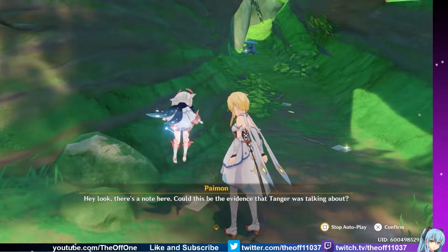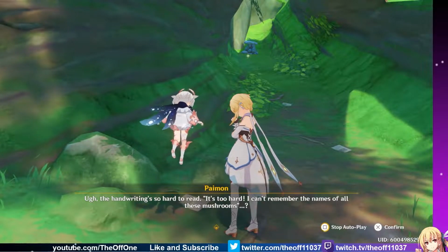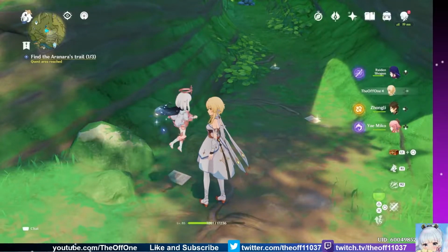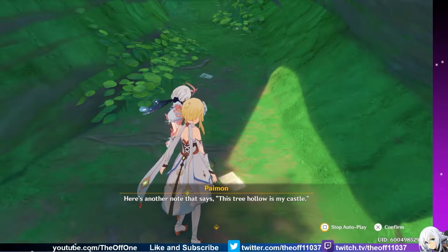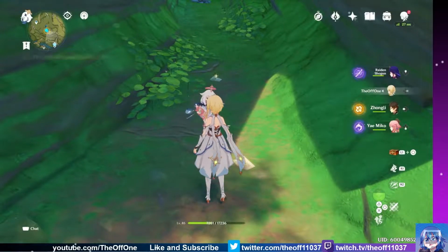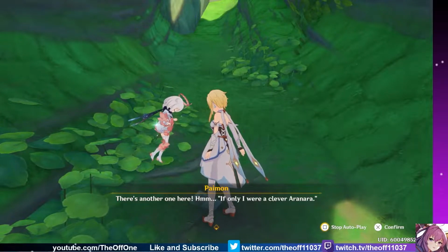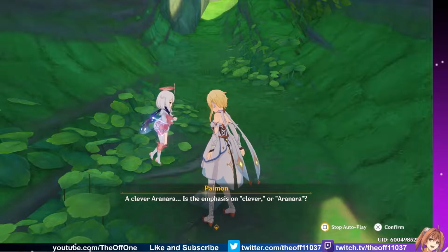Hey, look! There's a note here! Could this be the evidence that Tanjir was talking about? The handwriting's so hard to read. It's too hard. I can't remember the names of all these mushrooms. Do Aranara need to learn about mushroom classification? Here's another note that says, "This tree hollow is my castle." That sounds more like something an Aranara from the stories would say. There's another one here! If only I were a clever Aranara. A clever Aranara. Is the emphasis on clever or Aranara?